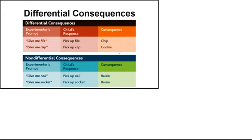And I'm sure they accounted for the fact that not everybody loves raisins or chips or cookies. Usually when you run these, you'll test preferences first so that nobody's biased. It wasn't just the fact that everybody hates raisins and they just didn't do well for that reason. But this is a good example showing that that difference in consequences can change how quickly we learn.